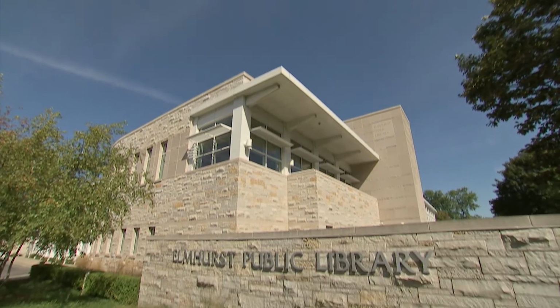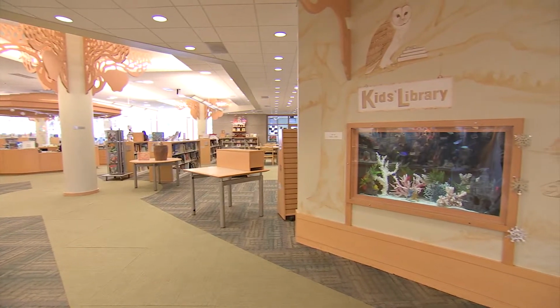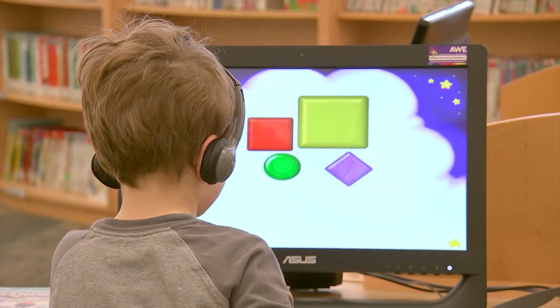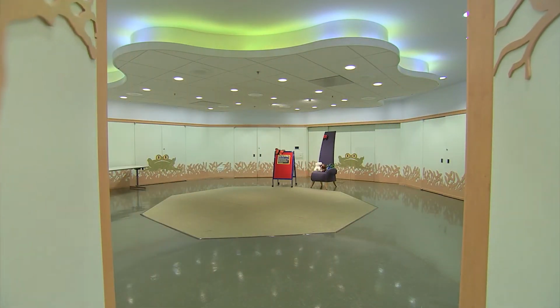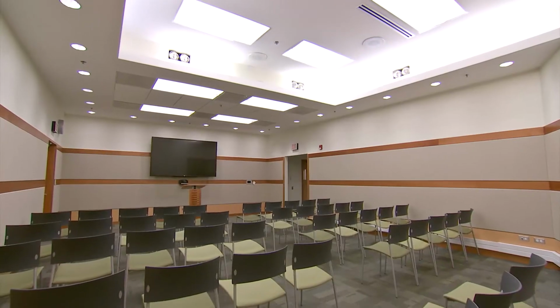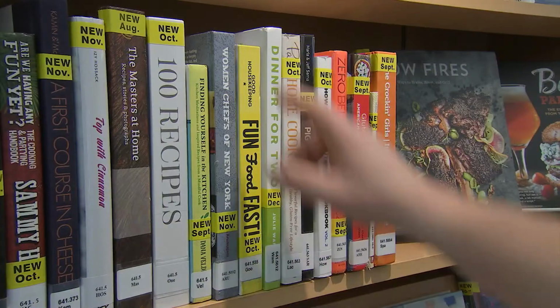Have you visited the Elmhurst Public Library lately? The Kids Library is a wonderful place. When not being used for library programs and classes, Elmhurst Public Library cardholders can reserve the meeting rooms.